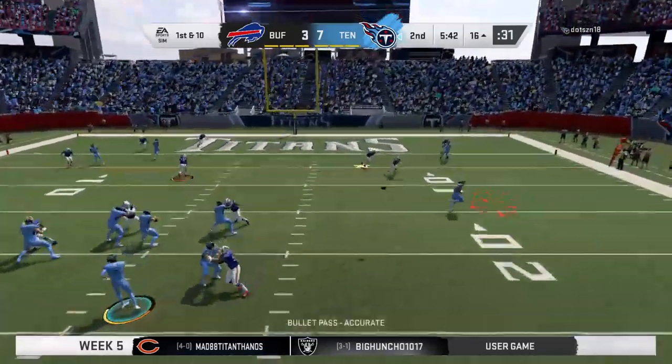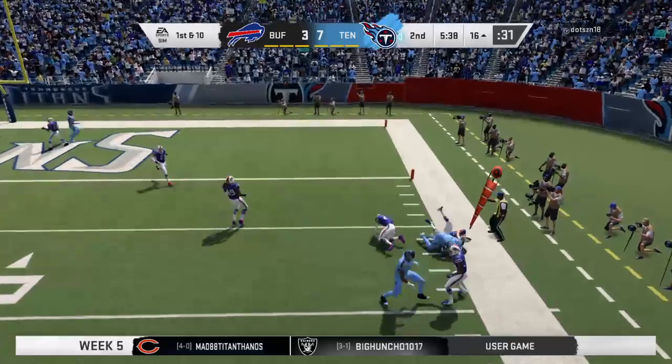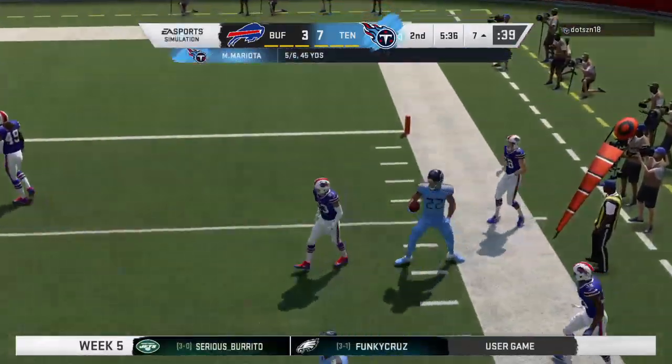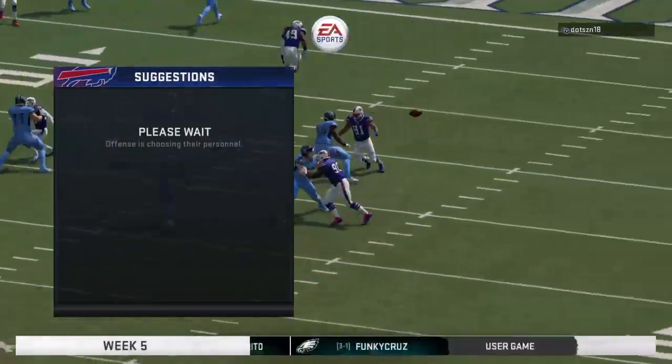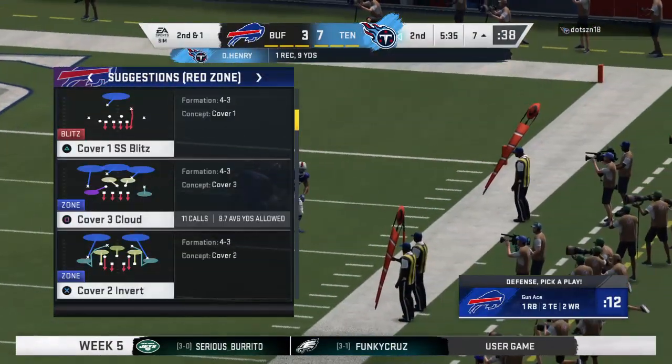Following the interception here, Mariota. And right side, Henry's got it. And he's tackled a yard short of the marker. Good gain of 9 on first down. And we see another pitch and catch there to the running back.